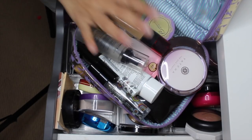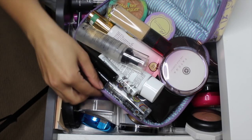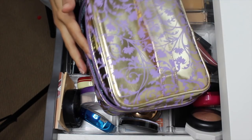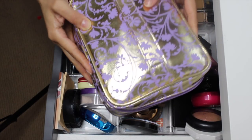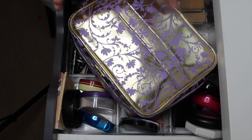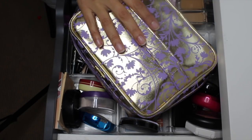Anyways, let's get into what's in here. This is, like I said, I packed all of this and I took it with me on travel. It does not include my eyeshadow palette. This is just a makeup bag from Tarte. A while ago, this came with an eyeshadow palette, so I got rid of everything and kept the bag itself.